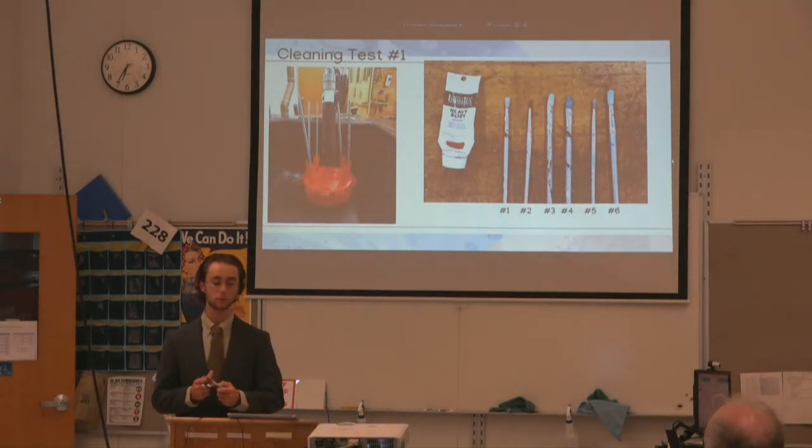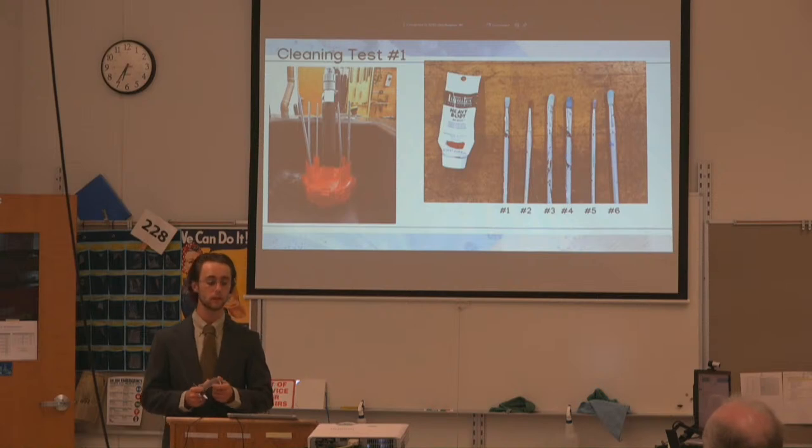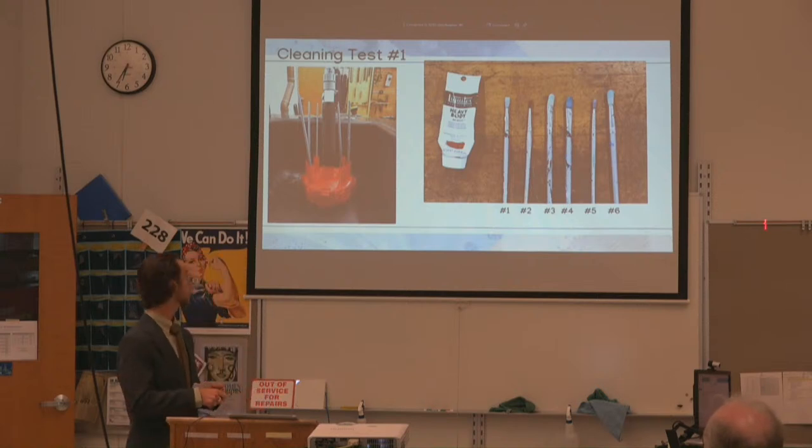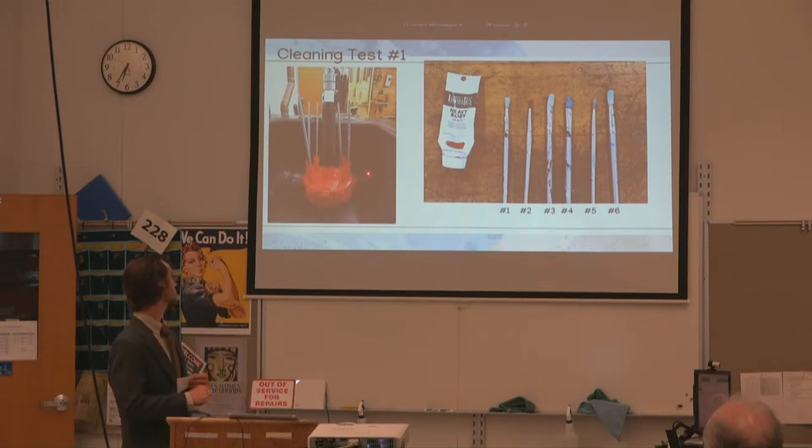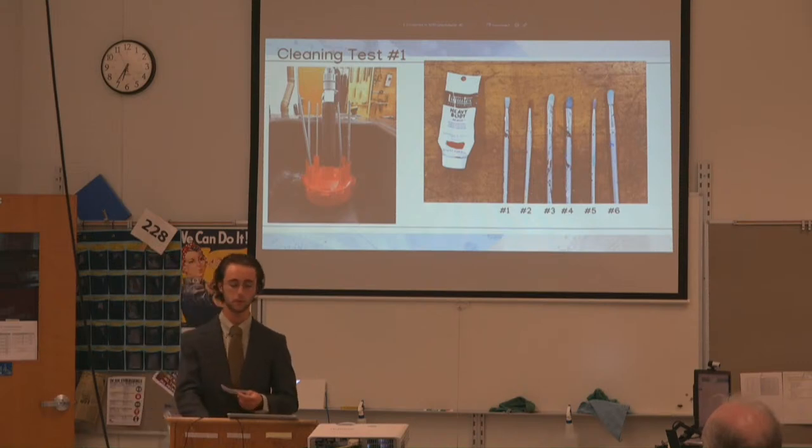Here's my cleaning test number one. I used red acrylic water-based paint, and I also labeled my paintbrushes from 1 through 6. And here's my PVC hooked up to a faucet to give you a visual.